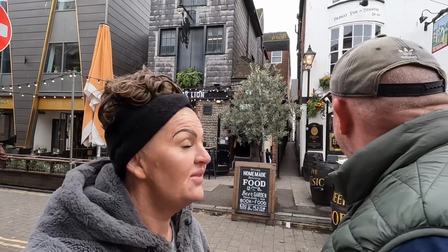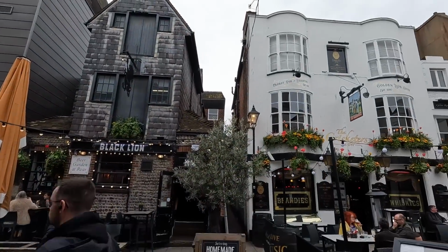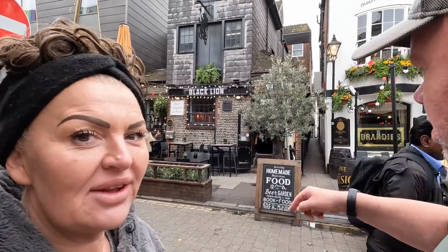So like York and the Shambles, Brighton has something called the Lanes. We've just found these two pubs behind us. We've got the oldest pub of Brighton, which is 1547, called the Cricketers. And we've also got the Black Lion. That looks like some medieval, doesn't it? It's even older still. There's a little walkway down the side, just down there. We're going to investigate these lanes because there's supposed to be little shops and chic boutiques everywhere, and food places, isn't there?